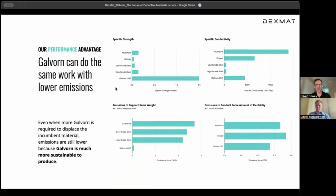So to bring that to more clarity, we have some properties here. At the top, we're showing specific strength and specific conductivity of Galvorn carbon nanotube fibers compared to different metal conductors or strength materials. And you can see that when we look at the specific properties, we're outperforming all of the metals in terms of strength. So if you consider how many emissions you have to make in order to do the same amount of work or support the same amount of weight, you can see that Galvorn is far outperforming the other metals just because it's so lightweight, it's so strong, and we're at comparable efficiency in terms of production.